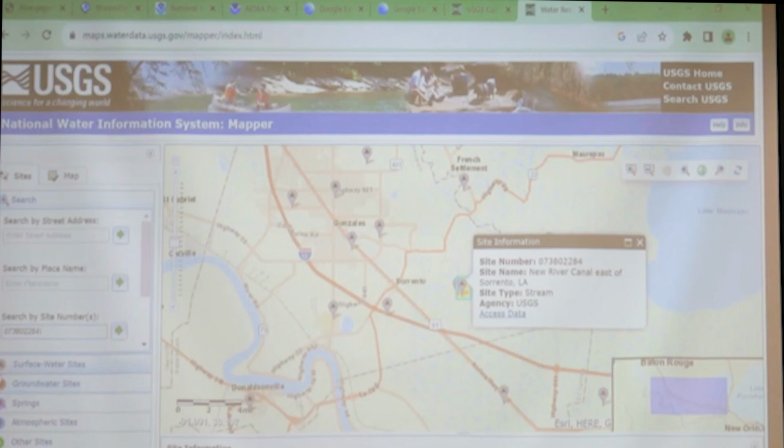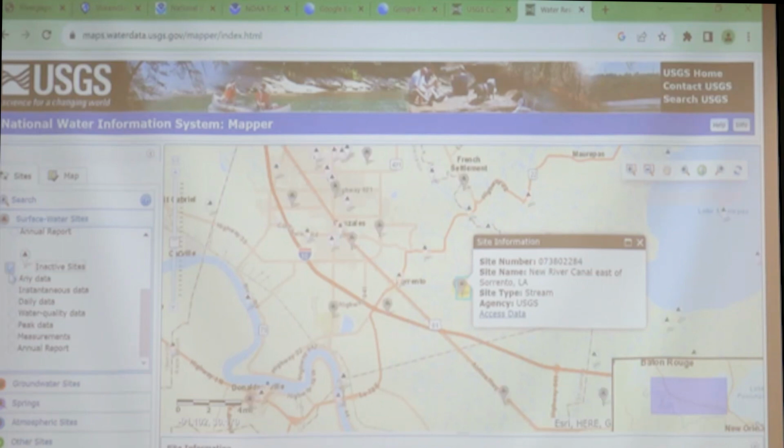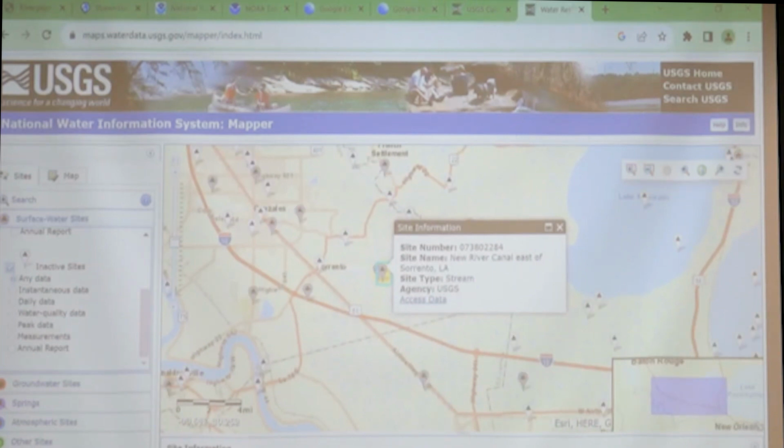Now, if you go here, you have active sites. Let me do active and inactive. Then you have inactive, and you can highlight it, and all the light gray are inactive sites. So it's historical data that they have. Some of it's good, some of it's not. Most of the Lake Maurepas stuff is one event that they did for water quality. That's why it's white, because it's inactive. On this menu, inactive is the light gray or white, and the dark grays are active sites. And then you can access data.